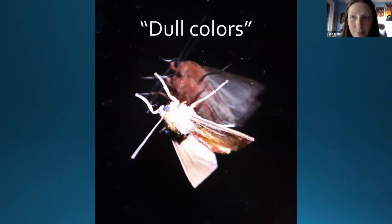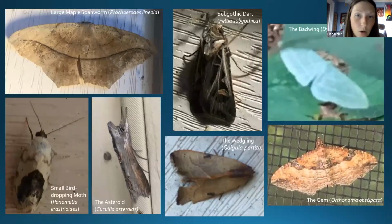So this is my favorite one that I see all the time. You know, moths are boring, moths are dull, moths are ugly. And sure, some moths are very plain looking because they're trying to camouflage in the leaf litter or against tree bark or against leaves or whatever it is in order to blend in and avoid predation. Like this large maple spanworm moth in the upper left-hand corner, it looks like a dried up leaf, basically.